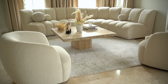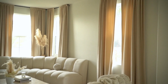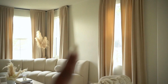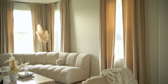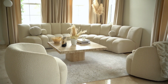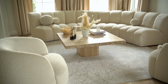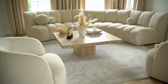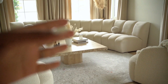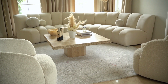I really think this room is now officially complete, well, apart from getting art that needs to go right there, and it's taking me so long to find something to go on this wall. But apart from the art piece that will be coming at some point, I do think this room is pretty much done. And I'm loving how everything is really curved in. It seems like it's creating this illusion where everything is curving in on each other, which creates a great conversation statement.